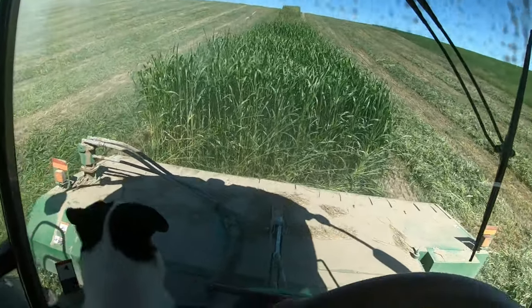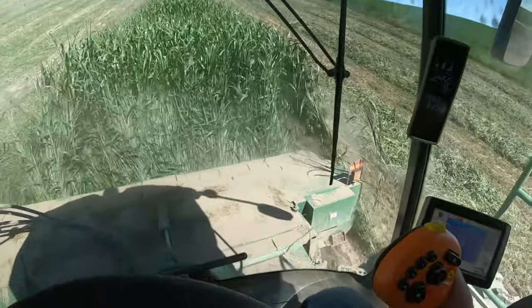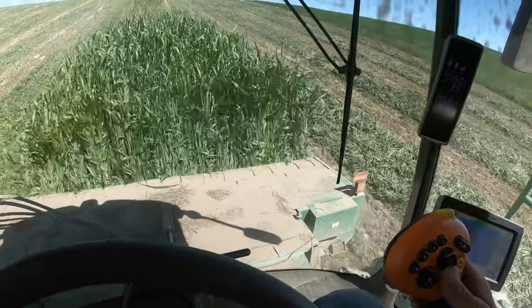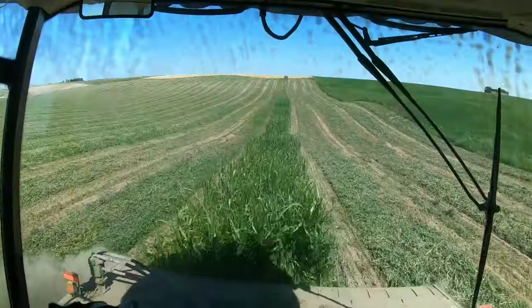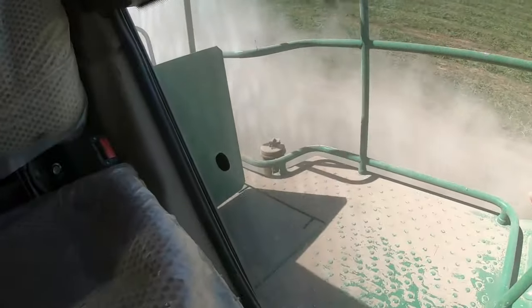That'll do. Alright, last pass right here. Can we get this whole thing in one? We're gonna get all of it. We're gonna have to come back for those four plants that I missed. That door is just flopping in the breeze. All right, we are done. Let's take this thing down, wash it off, clean it up, take it back.